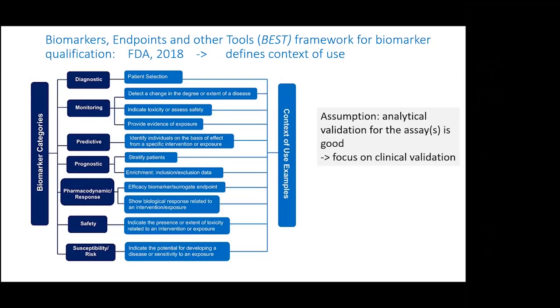If we're going to use biomarkers with a capital B, and this is for approval studies that the FDA might consider, and these would get into regular clinical use, the FDA came up with a framework for qualifying biomarkers in 2018 called Biomarkers, Endpoints, and Other Tools, or BEST. And the assumption is that you have a biomarker that has undergone analytical validation that's been very good, and now we are trying to figure out how we are going to validate this clinically.